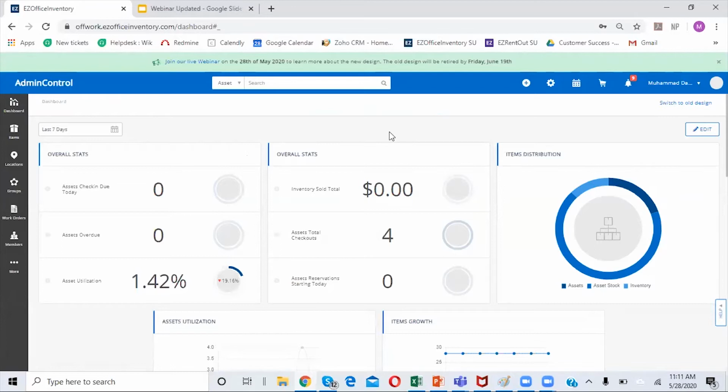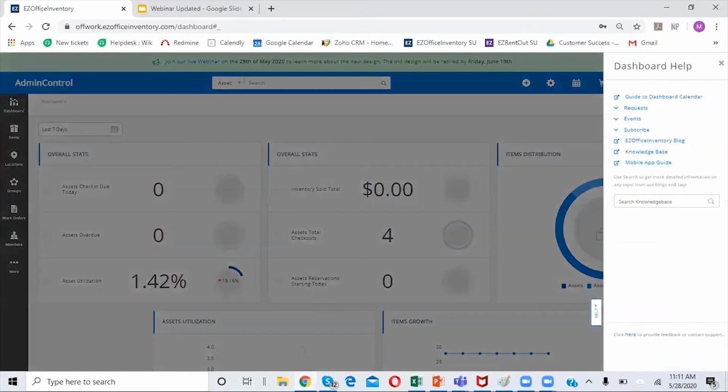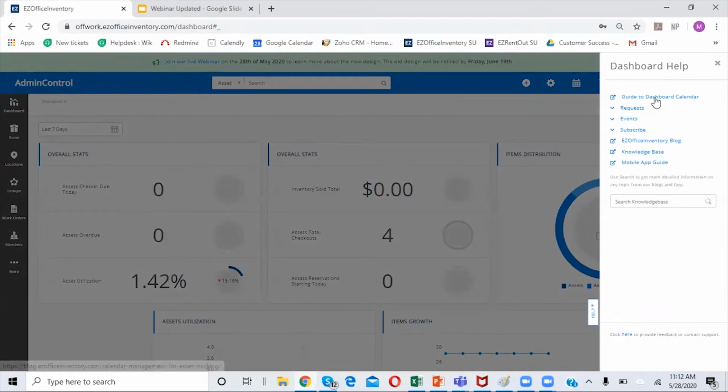So now, if I can direct your attention to the bottom right of the screen, you will see that there is a help section, which Demetrius just mentioned a second ago. This help section is tailored to the needs of the page that you are on. So what this means is that you will have access to blogs that are relevant to where you are in the system. And if you don't find what you're looking for in the help section, you can always search in our knowledge base or email our support. And this can be done within the click of a button.